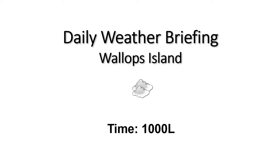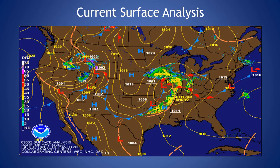If we take a look at the current surface analysis, we have this boundary and a small area of low pressure to our south that is expected to lift north into our region as we get into the evening hours, bringing us a chance of a few showers and a very slight chance of seeing maybe a rumble of thunder or two in the area as we get into the overnight hours.